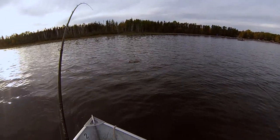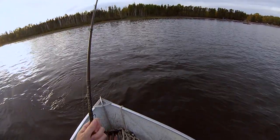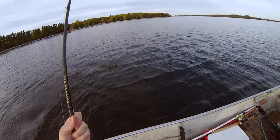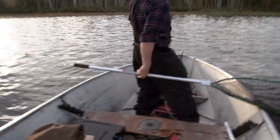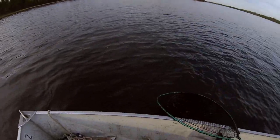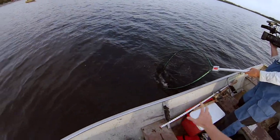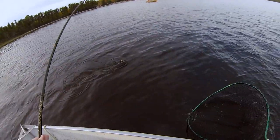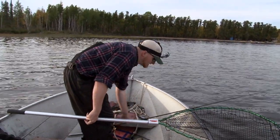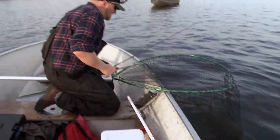Fish! Not a big one, though. I could be wrong. No, it's a good one. Get me the net though. Oh, jeez. All right, you want to fight a little bit more. Woo! Get back here. There we go. Another spoon. Just barely got that guy. Just barely had that hooked right in the corner of the mouth there.